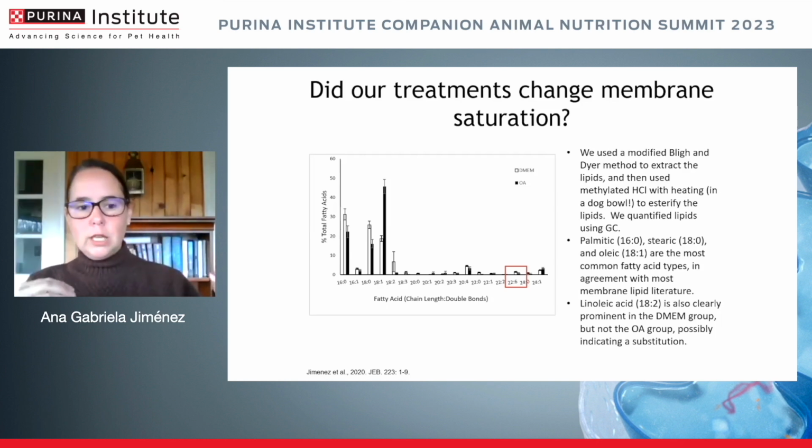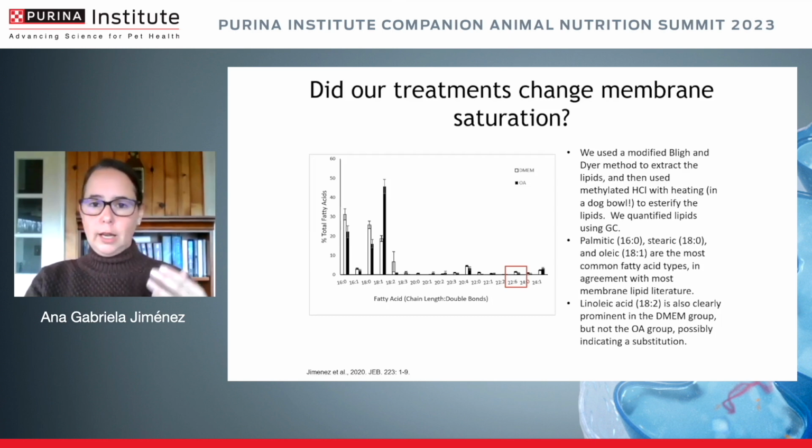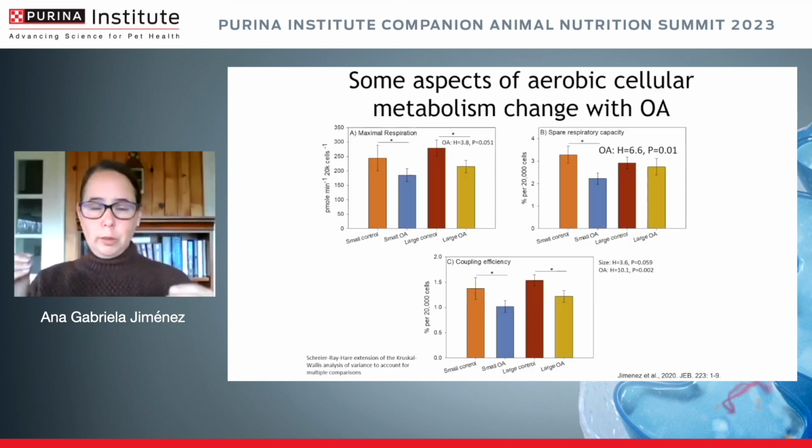And so once we knew that we were in fact changing the structure, the architecture of the cell in these primary fibroblasts, what we did was we went ahead and measured aerobic metabolism that we had done before. And so if you remember two slides ago, if we decreased the peroxidation index, we would increase mitochondrial respiration. And that's in fact exactly what we found.